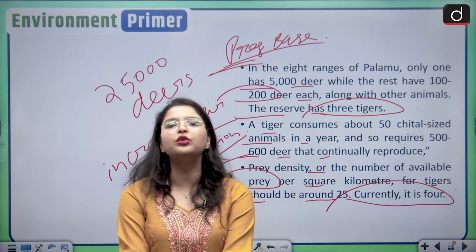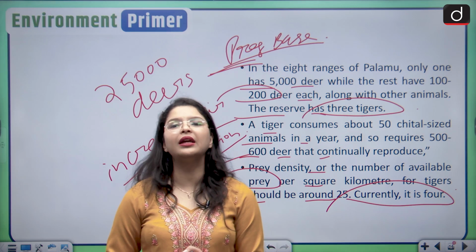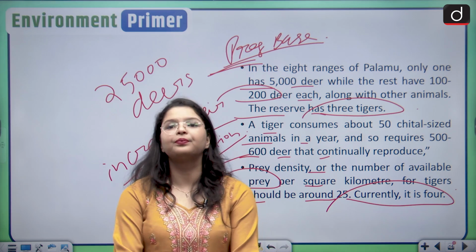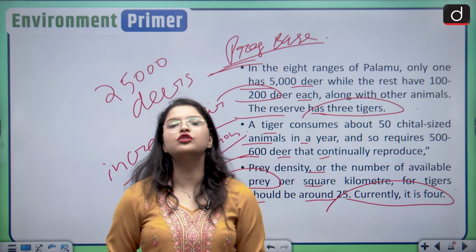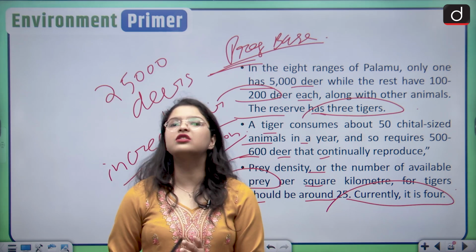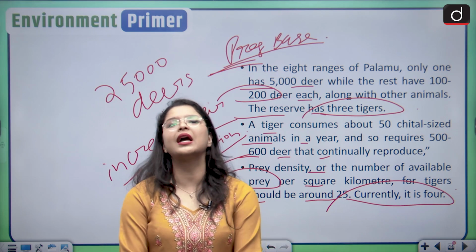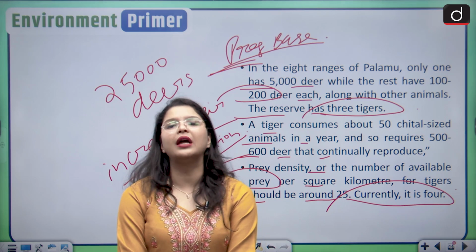So with this, we come to a conclusion of our today's discussion. We have discussed this new technique known as assisted hunting. We have also seen why it is required, what is translocation of prey. Okay, and we have also understood what exactly is happening in the Palamu Tiger Reserve.